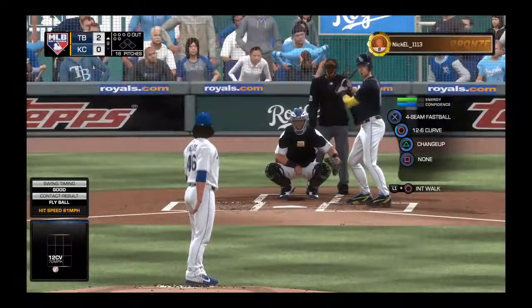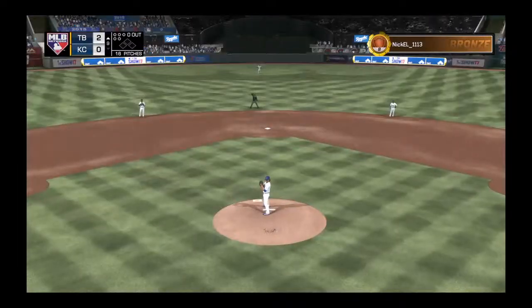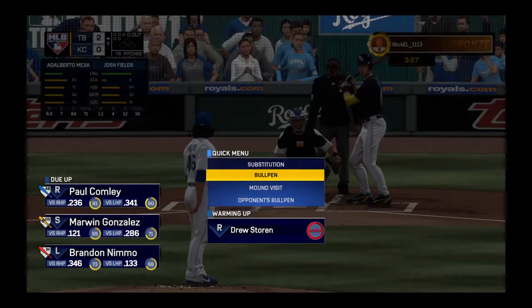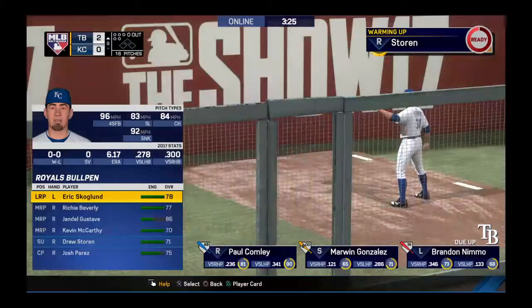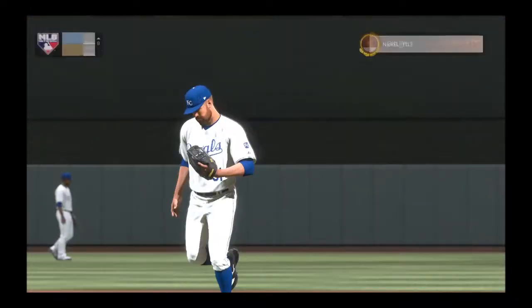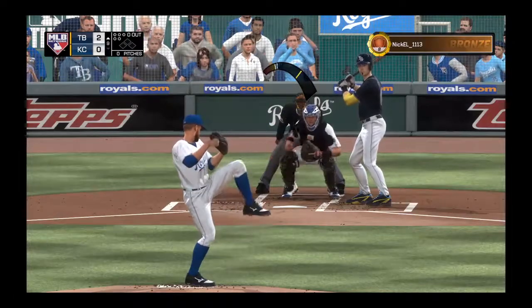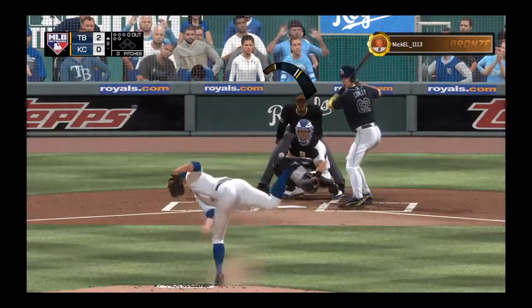Digging in and looking for more, Paul Conley. He'll try and lead things off here in inning number 9. And signals crossed that time, so he'll step off and try again. Now time is called here as we'll get a trip to the mound. Drew Storen enters from the pen to start the 9th inning as he'll try to keep the score right where it is heading to the bottom of the 9th.